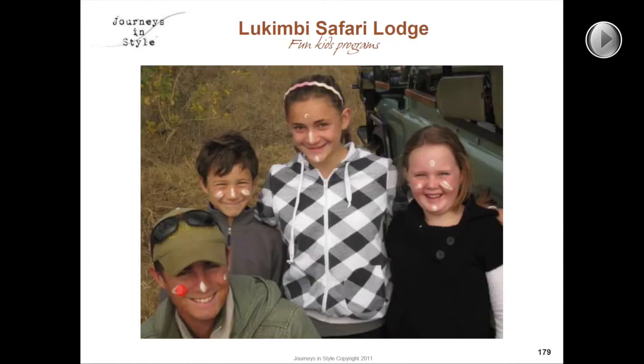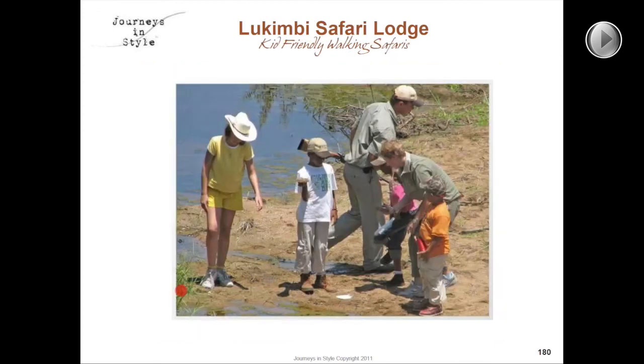This is Andrew, who's one of our rangers. He loves the kids program. It's a very kid-friendly lodge, and he enjoys taking the kids out on their own kids program. We don't allow kids under 6 on any of the vehicles. Again, just 6 guests per vehicle at Lukimbi, so it's a bit different to Idubi, where there are 9. Here at Lukimbi, only 6 guests per vehicle.